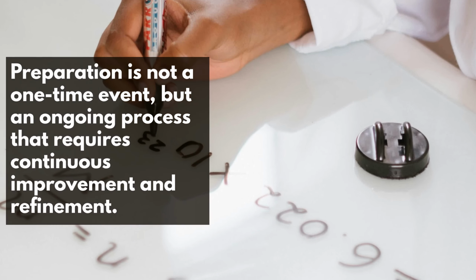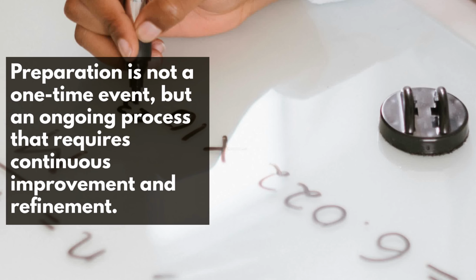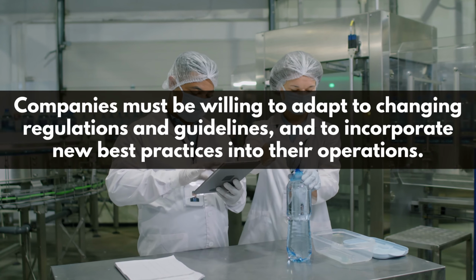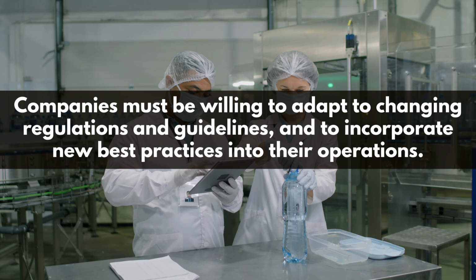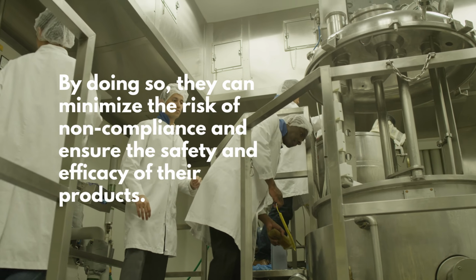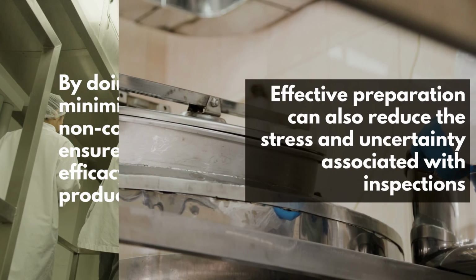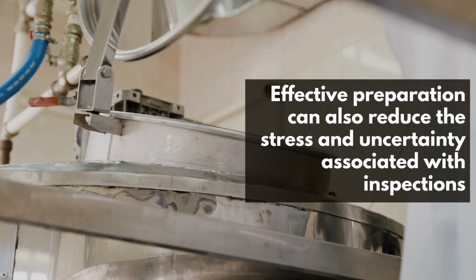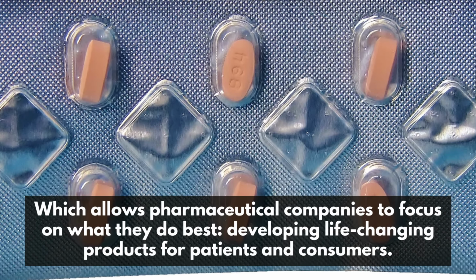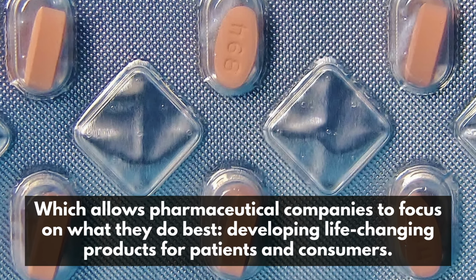Preparation is not a one-time event, but an ongoing process that requires continuous improvement and refinement. Companies must be willing to adapt to changing regulations and guidelines, and to incorporate new best practices into their operations. By doing so, they can minimize the risk of non-compliance and ensure the safety and efficacy of their products. Effective preparation can also reduce the stress and uncertainty associated with inspections, which allows pharmaceutical companies to focus on what they do best, developing life-changing products for patients and consumers.